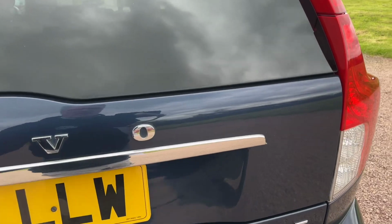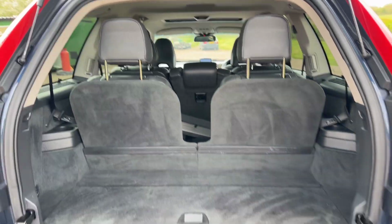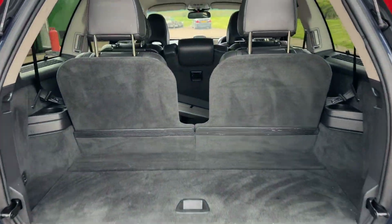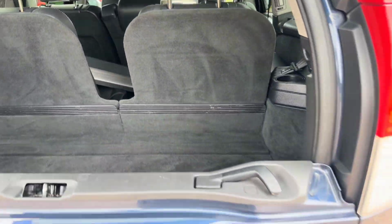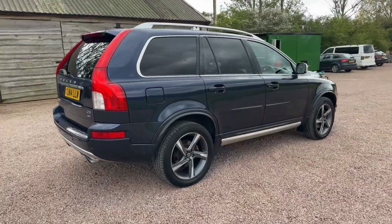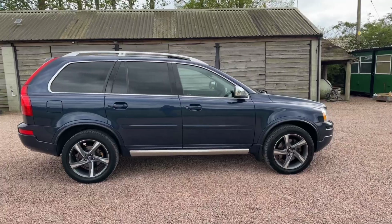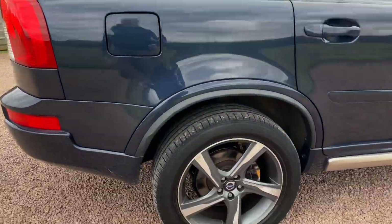90,000 miles. Got the service history, just been serviced. 8 services we have with the vehicle. Not knocked about at all, lovely condition. Bodywork's excellent. The interior is super clean as well.